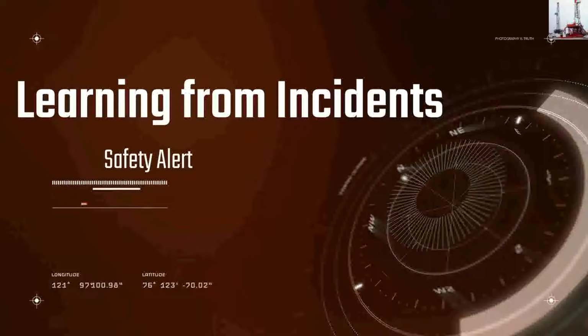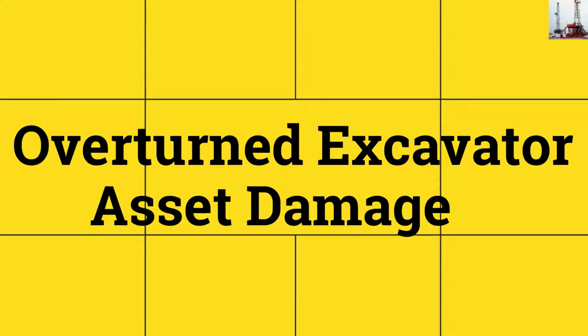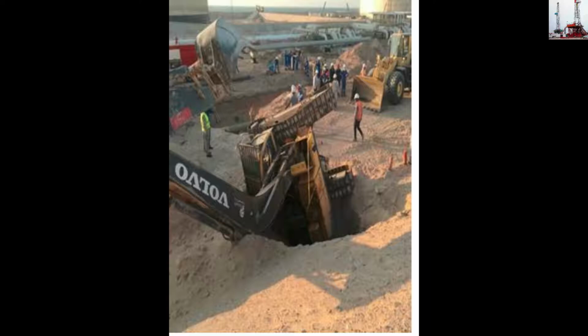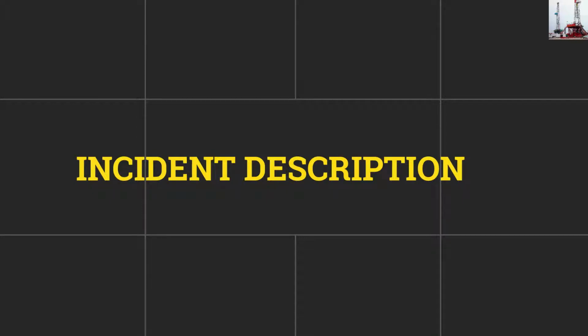Safety alert. Learning from incidents. Overturned excavator. Asset damage. Incident description.